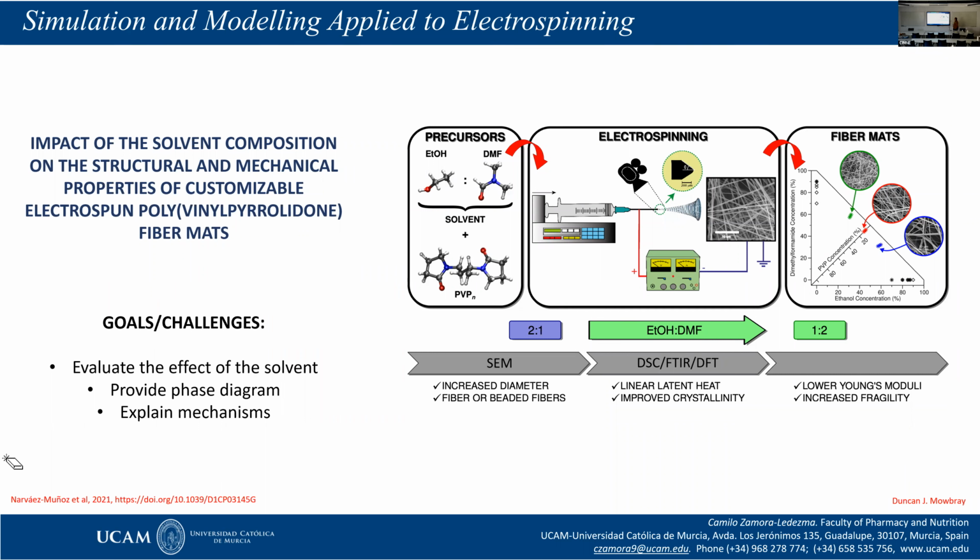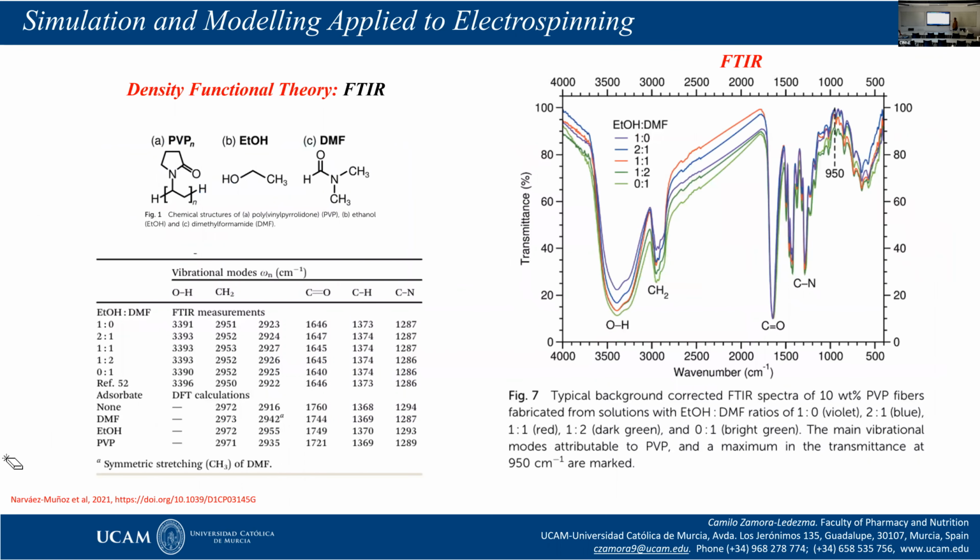a work reported in 2021. We were evaluating the impact of the solvent on the structural and mechanical properties of PVP fiber mats. And we have done, and maybe this is interesting for you, we used density functional theory in order to do two different experiments.